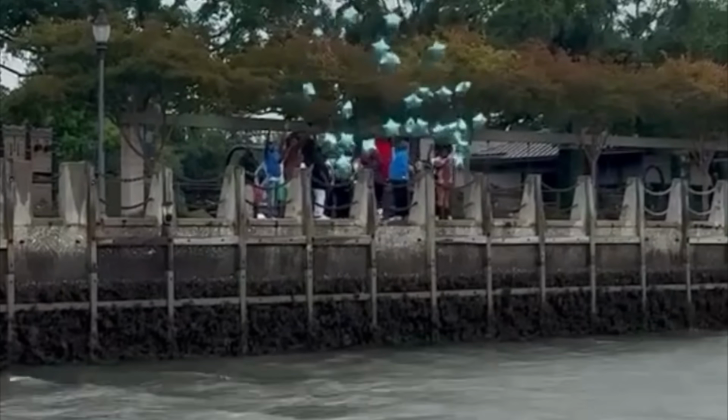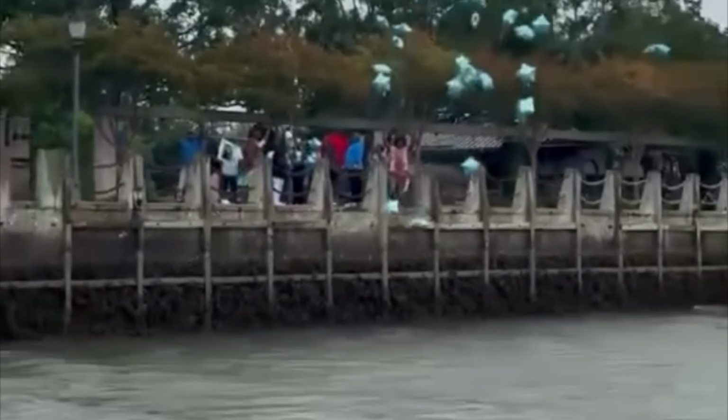Speaking of going down, I sure hope somebody called some sort of authorities on this crew. Let's just launch 50 balloons right over the water. Not a very good idea.